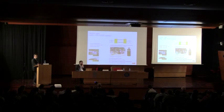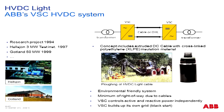And the good thing with voltage source converters is that we could control the active and the reactive power independently of each other. So at the same time as we are transferring power through the HVDC link, we could also have reactive power compensation on both ends to support the AC grid.